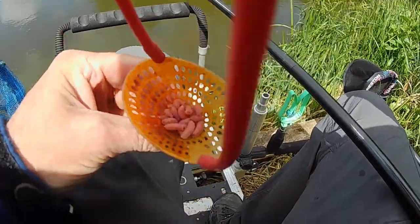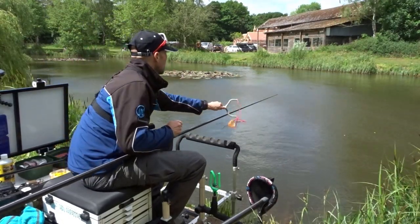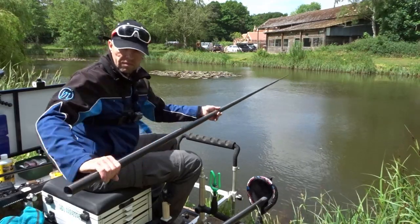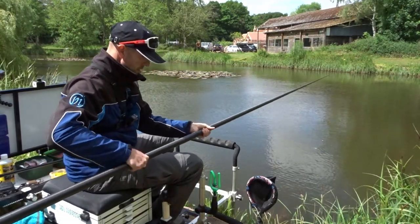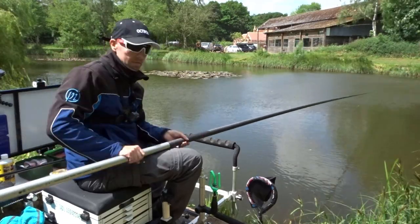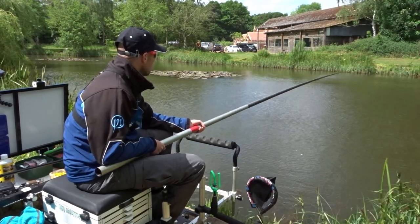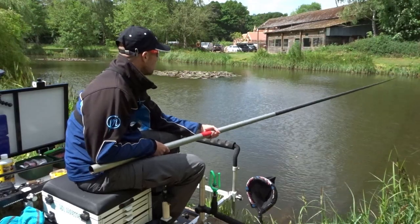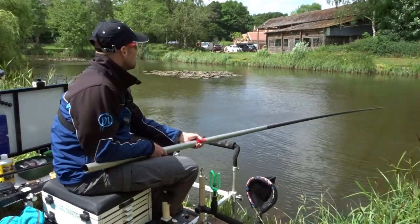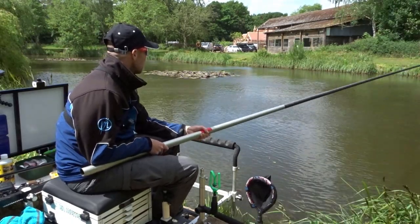Just feeding a few maggots in, and the wind allows me to. Swirling around like mad out there today. That's absolutely ridiculous. Just slap that rig over. Fish on. Ooh, popped it off. A little bit too aggressive there on the strike.